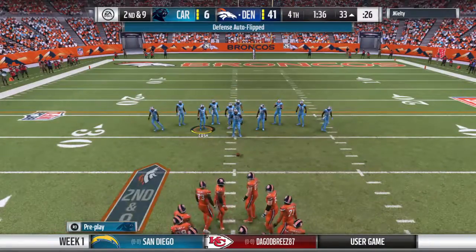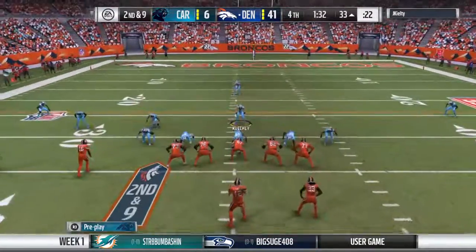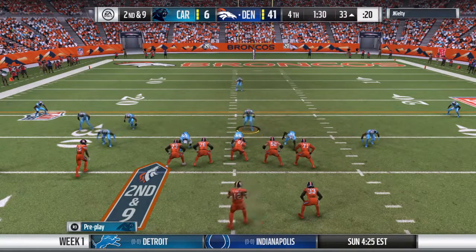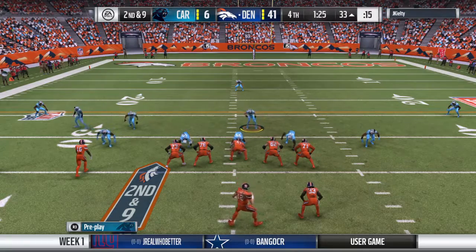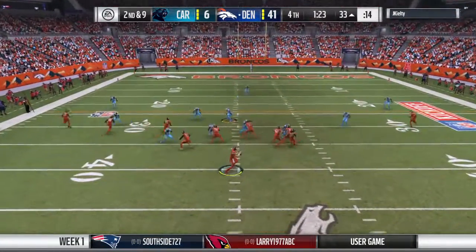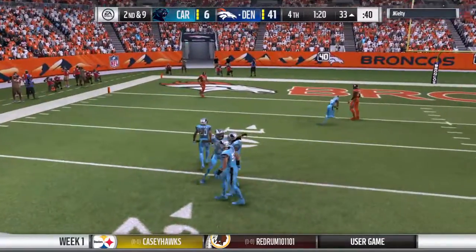2nd down, 9 yards to go. Detroit! Detroit! Gun! All right, here we go. Leopard! Back 99 Philly, here we go. Oh, Lynch gonna throw. His throw incomplete.